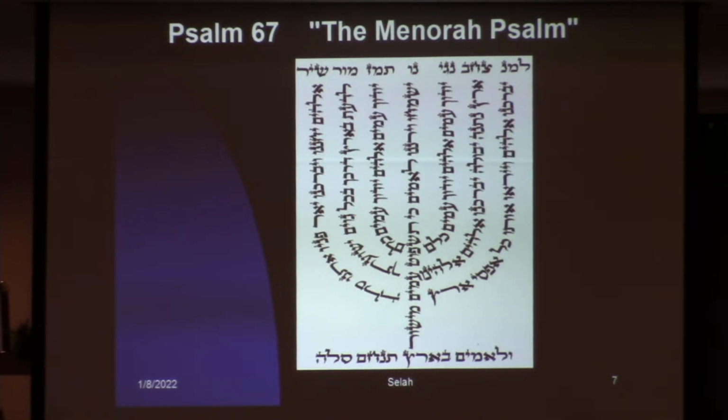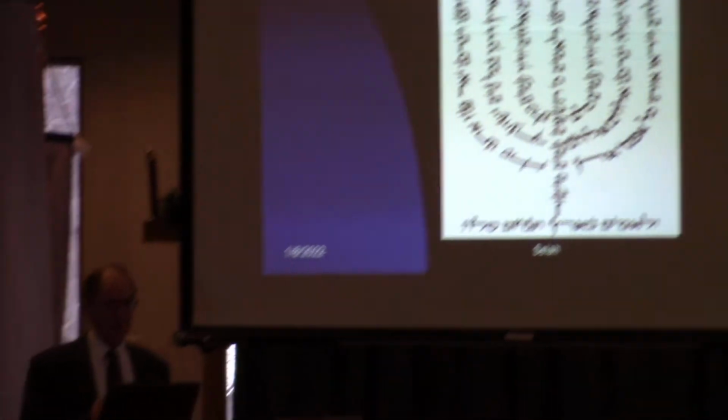But because it has 49 words, it has often been used in conjunction with the counting of the 49 days between Passover and Shavuot. Now, if you're paying attention, you would realize that we would say between the wave sheaf day and Pentecost. And this author also makes the argument that the priestly benediction of Numbers 6:24 and Psalm 67 are related.